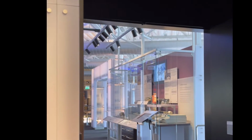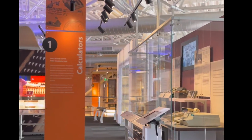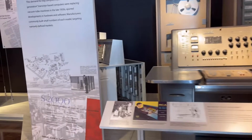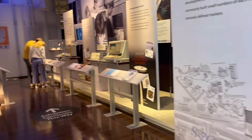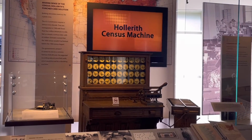The museum is laid out chronologically, starting with the abacus, leading to mechanical devices, and later to electronic devices. There's no shortage of stories about the computer revolution, as they call it. Like the story about Herman Hollerith and his early census machine.